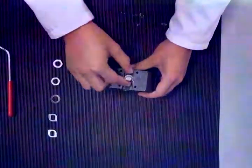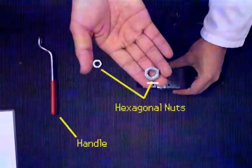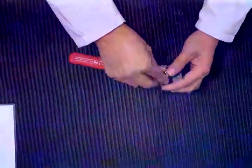Next, insert the O-ring and washers through the screw, followed by both of the stops. Insert the spindle seal after. Lastly, insert one hexagonal nut, followed by the handle, and the remaining hexagonal nut to seal it off.